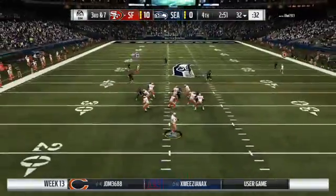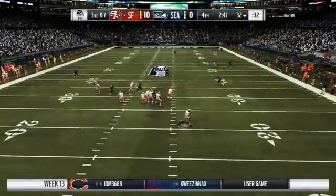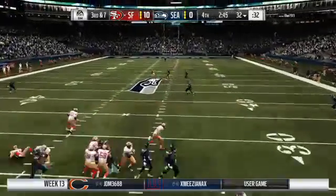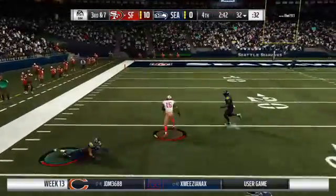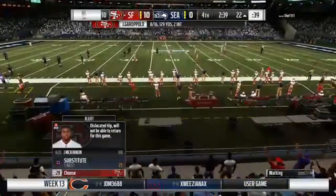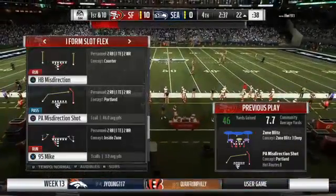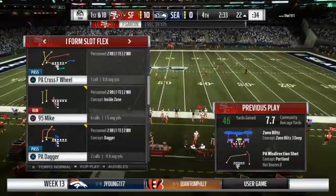To throw is Garoppolo. Flushed out right. And able to find Garcon. And all the way down to the 22-yard line. A big play. Garoppolo to Garcon. 46 yards.